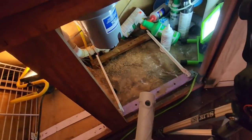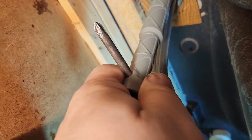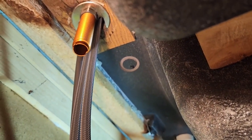So the way this wrench works, it's got these holes in it, so you stick a screwdriver through it in order to do the tightening. Alright, let's see what's going on there. I want to tighten it without turning it. That's as tight as I dare tighten it. I think that's as tight as it needs to be.